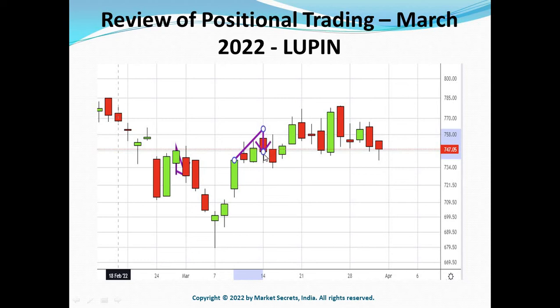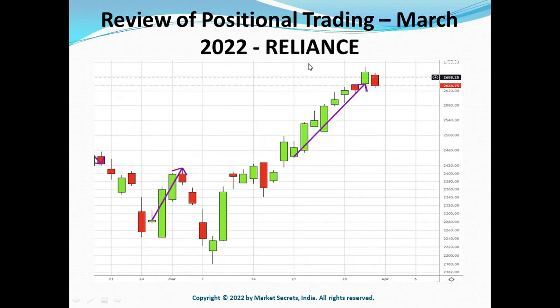And after our exit, price moved up further and gave all three targets, and then it remained flat for the rest of the expiry. Overall, we got very small profits in this particular trade. This wasn't worth the effort. Next one on the list is Reliance. This was another jackpot trade of the month.